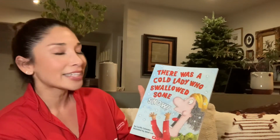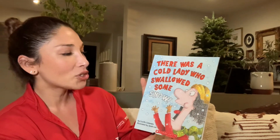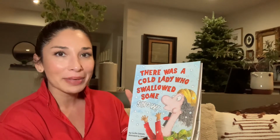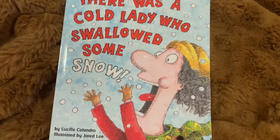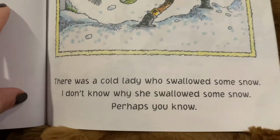So the second book that I have for you, there are quite a few of these in this There Was an Old Lady series. So this one is called There Was a Cold Lady Who Swallowed Some Snow. These are always very, very fun to read. Again, there is a rhyme scheme to this one, and you can pretty much just sing along to all of the words. And my kids always enjoy getting these. There are quite a few of them. I believe I shared with you our Halloween one, and there is also a turkey one. So that's perfect for Thanksgiving if you're looking for a book for Thanksgiving.